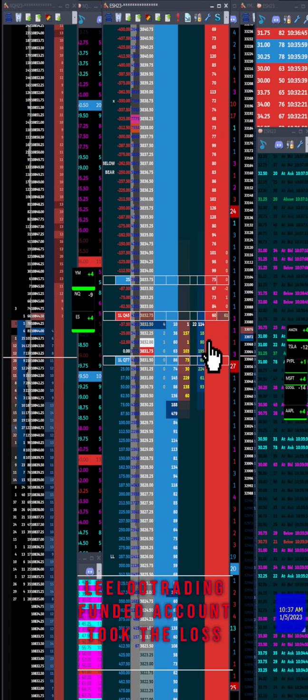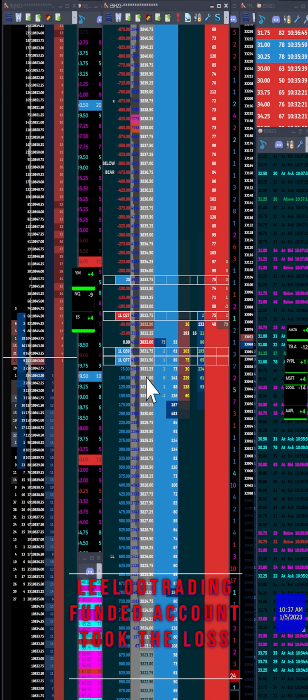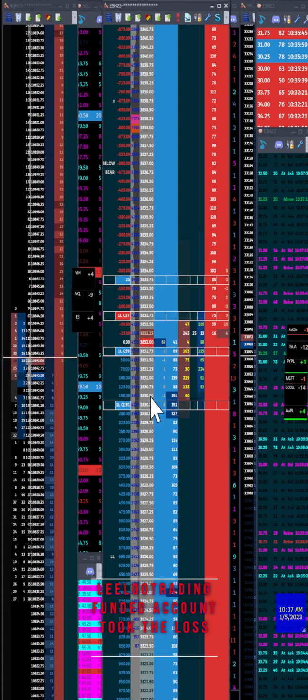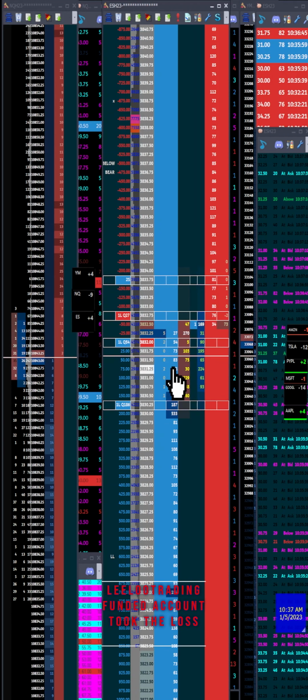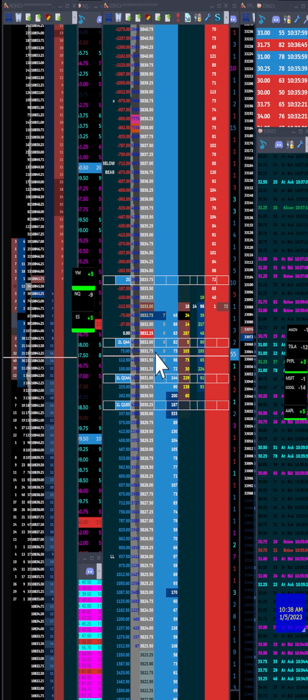I'm not quite... Yeah, I'm trying to just scratch this, get out of it. Sometimes you just can't, but being stubborn is not ideal in these kinds of circumstances. I should have already taken the trade off here. It's just not moving. Even in NASDAQ, if you count 5 seconds, it's not even doing like 3 points in 5 seconds. So I'm probably going to get squeezed here. My entry was probably very bad.